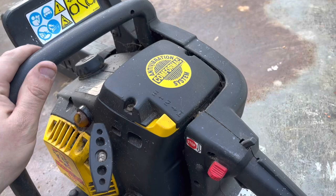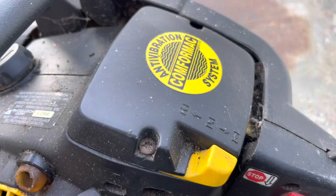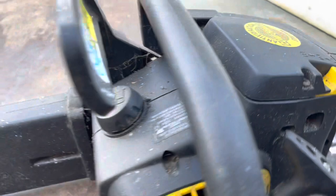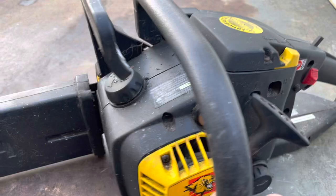All right. So the other thing as well is, it's a bit wobbly. Now, I know it's meant to wobble a bit because it has anti-vibration, I think it sounds better if it's called conformatic, you know. But yeah, so this is what we've got. So I'm going to actually try and get it to run. Now, whether I can get it to run today, I could probably pour some petrol down the carb, but I don't know if I've got any two-stroke. Plus, I'm not sure I'm going to get time today, so we'll have to wait.